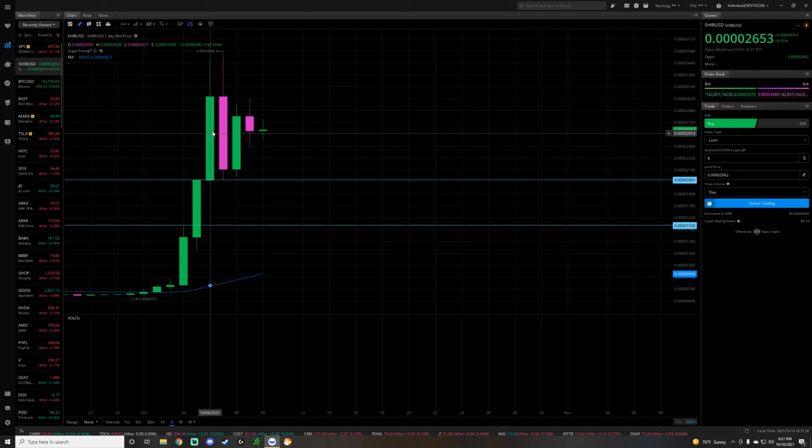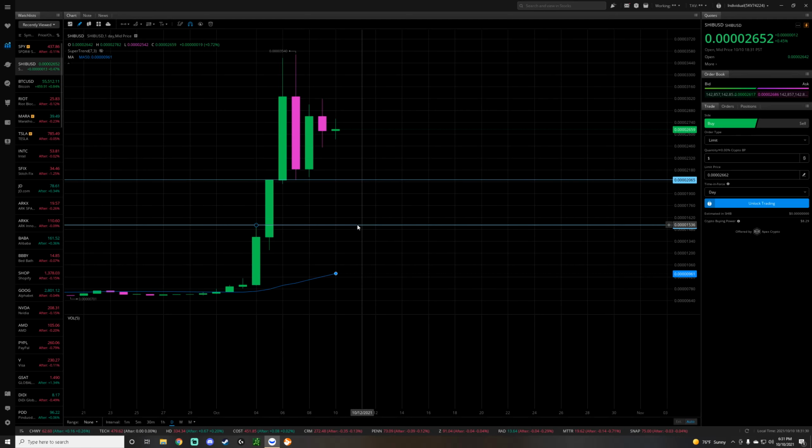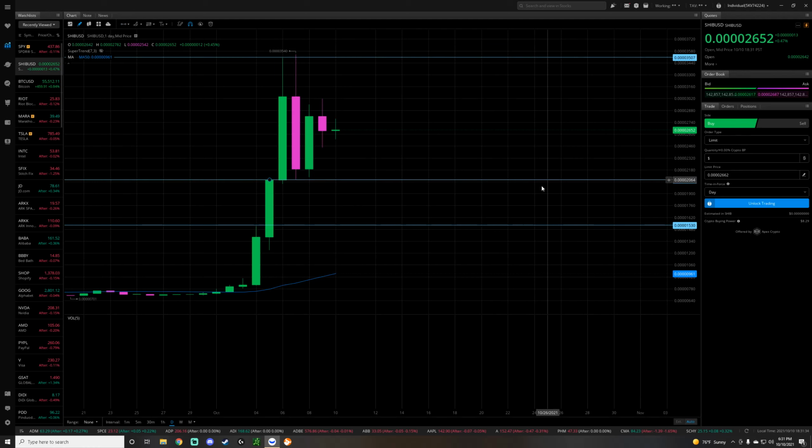And then we have another run up that closed above. So now our resistance level is going to be here. Now, this did break our old resistance up here, but because it did not close above, we're going to keep this same resistance level. Okay, so that's our resistance level for right now.